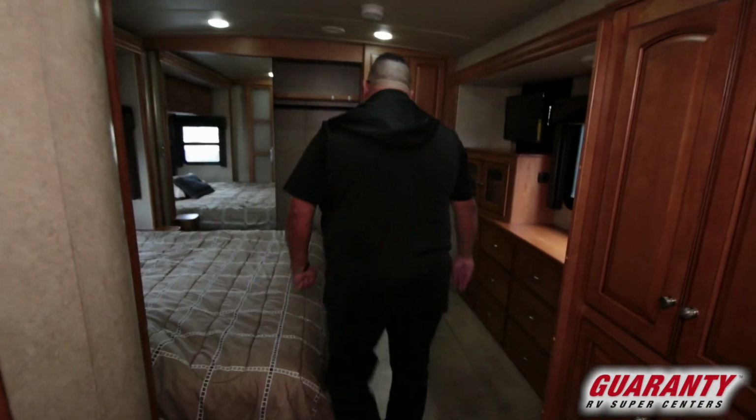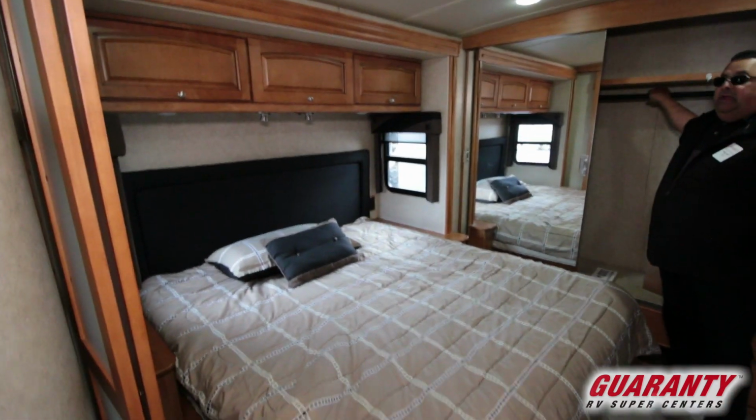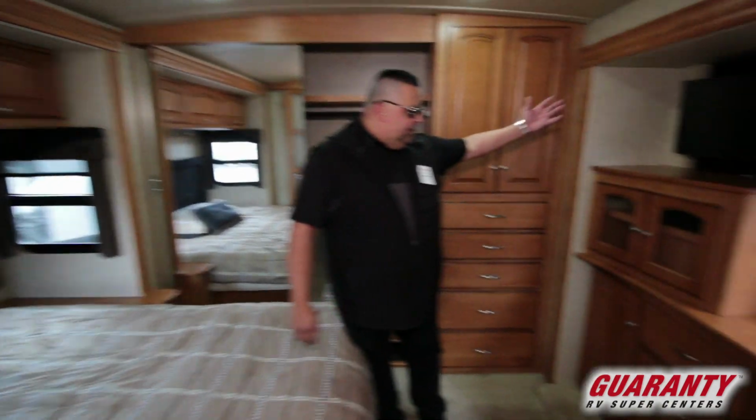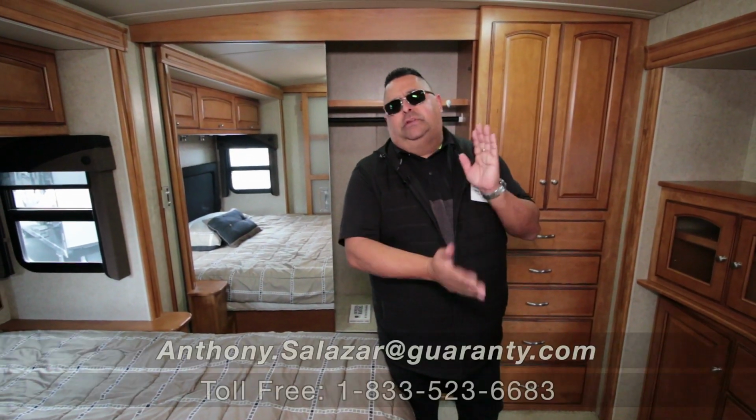And then this is nice. This bedroom's huge. It makes you feel like you're at home. You've got a nice big closet here. You've got storage up above as well. Nice little television. A really nice little pre-owned unit, guys. If you're looking for something around this size, gas powered, this is a great buy.